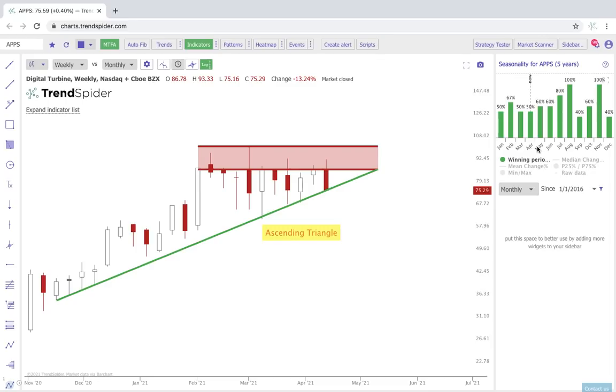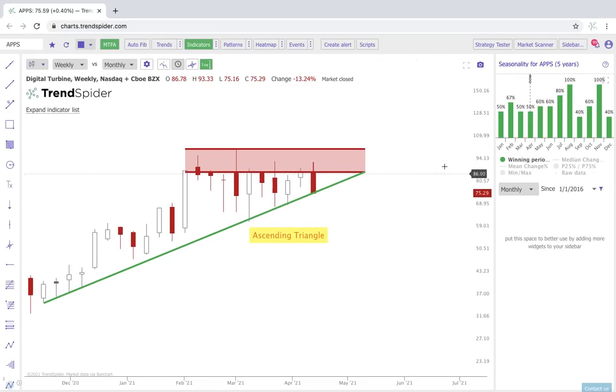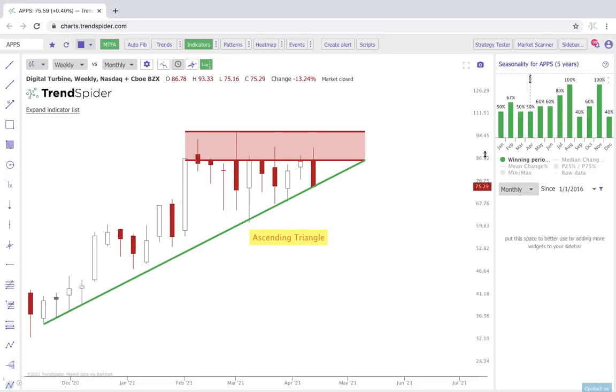And you'll see that April has about a 50% win rate. Not a ton of edge, at least on APPS. And you'll sometimes see that. Sometimes these stocks don't really have any seasons, if you will. Some of them are just trading kind of 50-50.